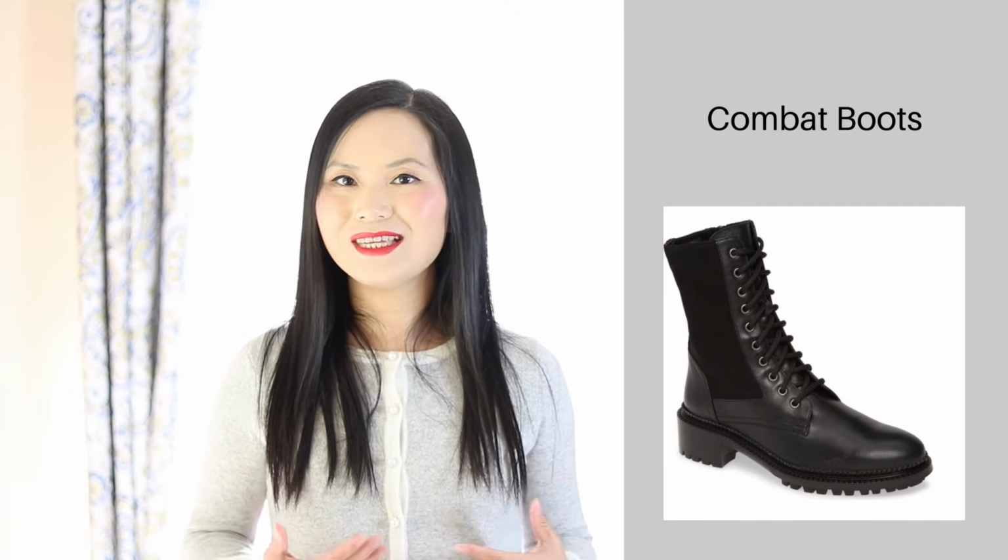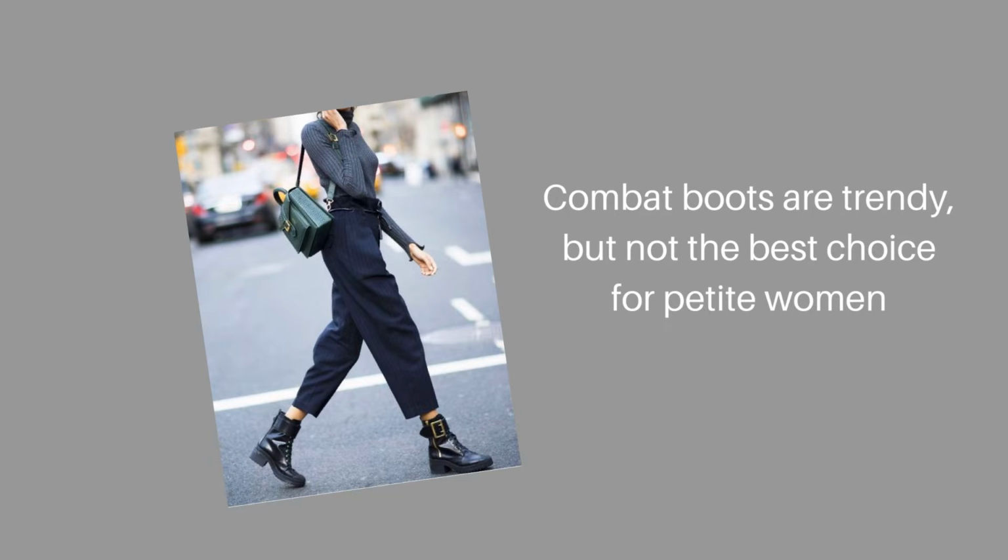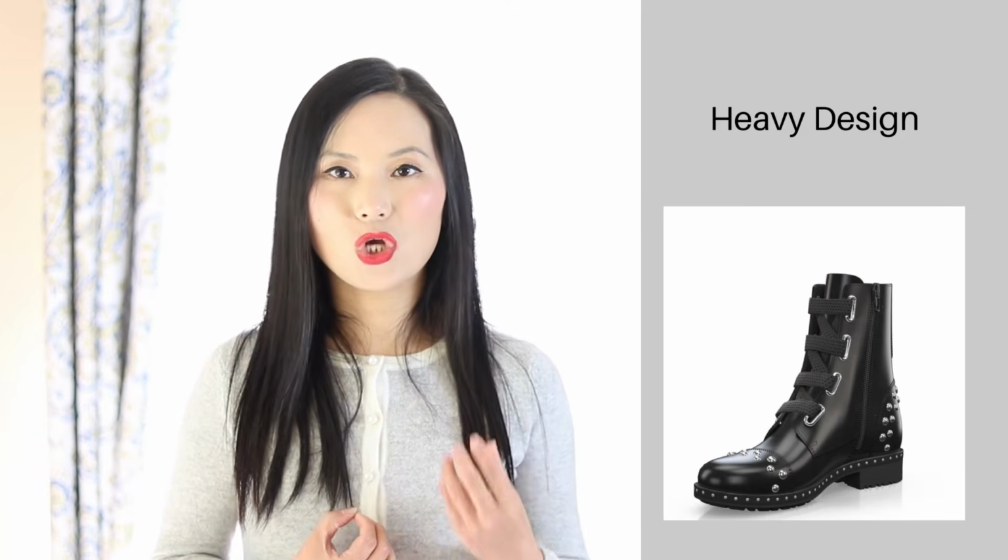They are very trendy as well because they have that cool, chic look, and I have seen people who can pull it off and look really chic in it, but most of the time I don't think they are the best choice for petite women. One, most combat boots have a heavier toe design, and also they have a lot of laces around them. Like I mentioned earlier, those are not the most flattering designs. If you want your legs to look longer, they can totally make your legs look shorter.